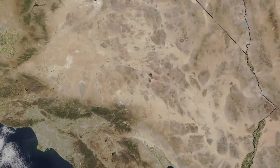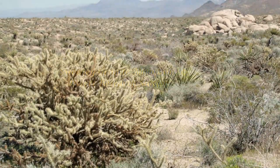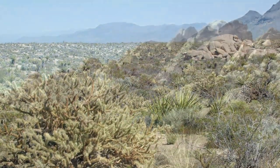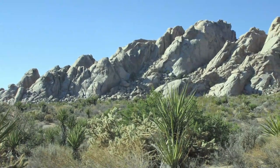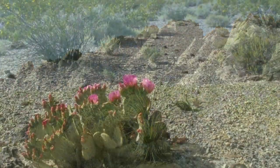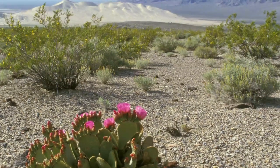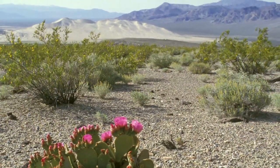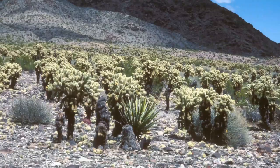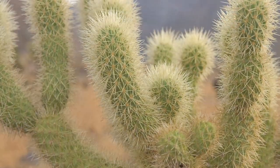The Sweeney Granite Mountains Desert Research Center is located within the 5 million acres of the Mojave Desert. The region is still undeveloped and wild compared to most other parts of Southern California. The reserve is roughly 14 square miles in size, making it the second largest in the natural reserve system. About 10% is owned by the university. The remainder is operated under an agreement with the National Park Service as part of the 1.5 million acre Mojave National Preserve. The staff also administer a satellite reserve in the Sacramento Mountains. This area is known for its dense stands of teddy bear cholla.